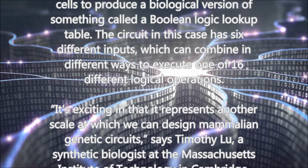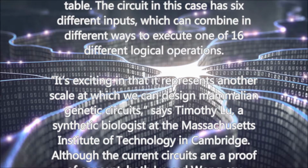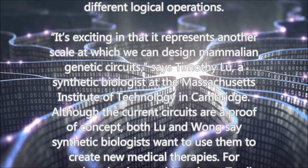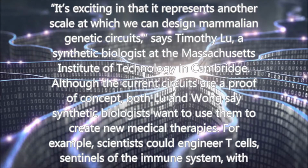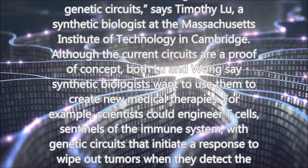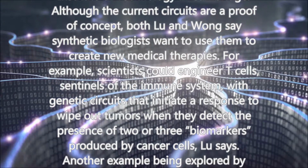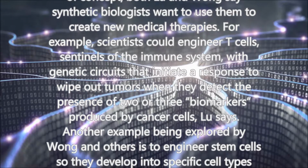The circuit in this case has 6 different inputs, which can combine in different ways to execute one of 16 different logical operations. It's exciting in that it represents another scale at which we can design mammalian genetic circuits, says Timothy Liu, a synthetic biologist at the Massachusetts Institute of Technology in Cambridge. Although the current circuits are a proof of concept, both Liu and Wong say synthetic biologists want to use them to create new medical therapies.